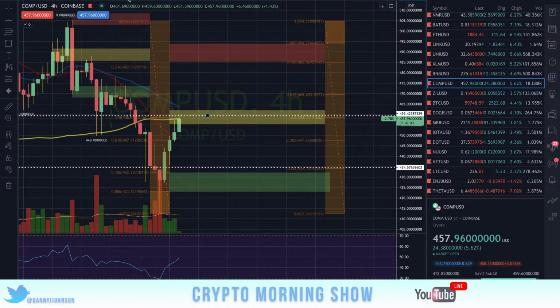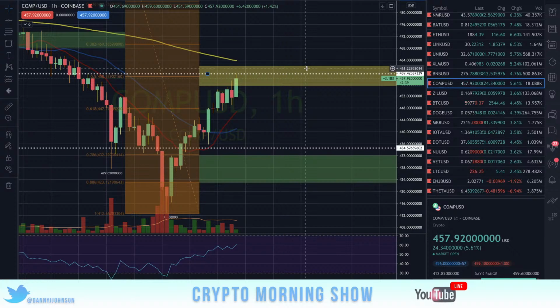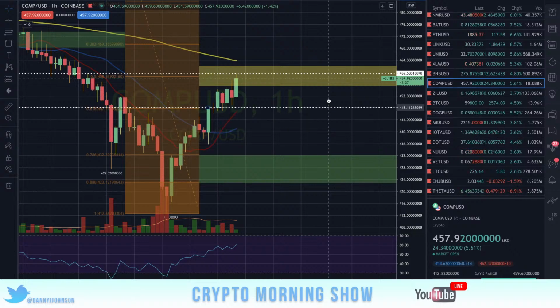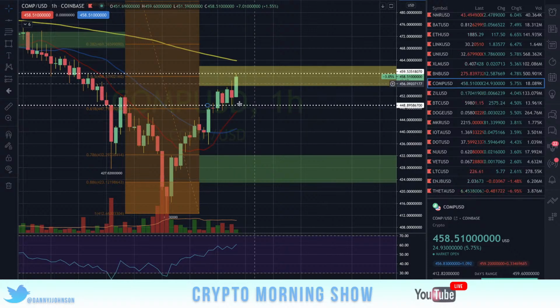Let's go to the 1-hour real quick. Thanks for sticking with me here. We'll try to wrap this up very quickly. There we go. 459.535 resistance and support. You could base your support off the bodies of those two candles, but we'll drop down to the wick of this one because we do have the 12-day coming up. That should give us a little bit more ammunition, and the 26.